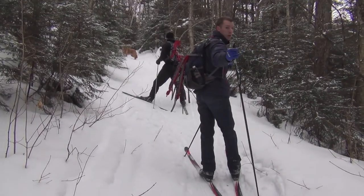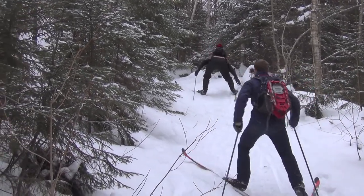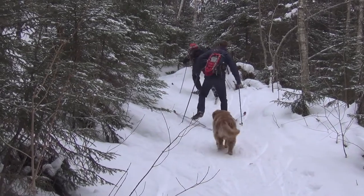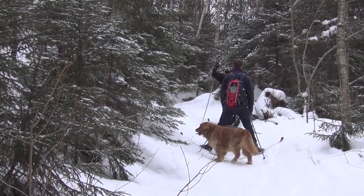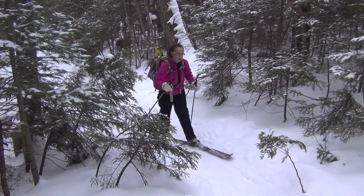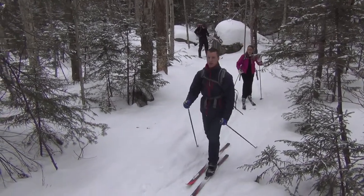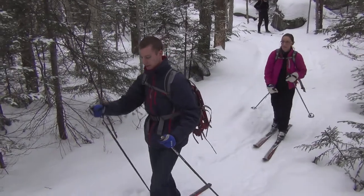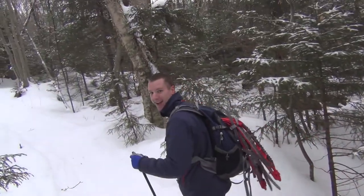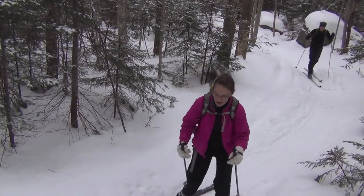There we go. Good old herringbone. About 3 miles in on the trail. Some great snow. Look at the hills ahead, though. I'm gonna let Adam get ahead of me because his legs are long.